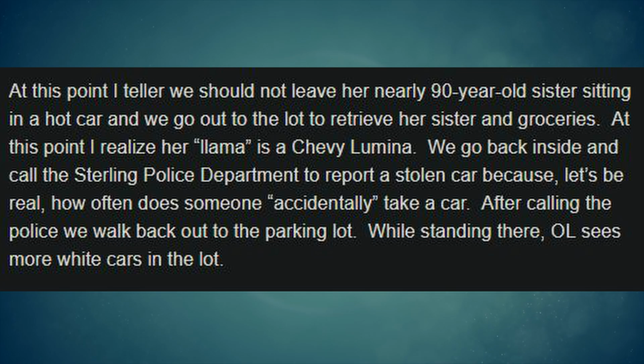At this point, I tell her we should not leave her nearly 90-year-old sister sitting in a hot car, and we go out to the lot to retrieve her sister and groceries. At this point, I realize her llama is a Chevy Lumina. We go back inside and call the Sterling Police Department to report a stolen car because, let's be real, how often does someone accidentally take a car? After calling the police, we walk back out to the parking lot.